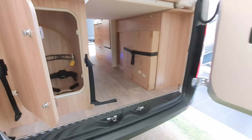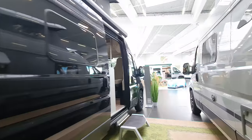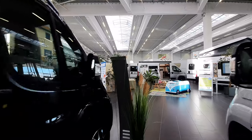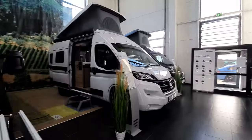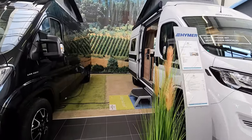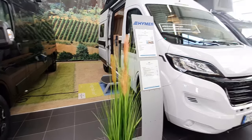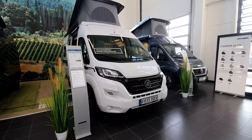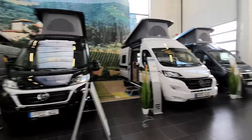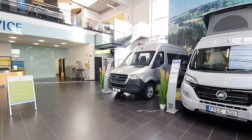Right, so that's the Grand Canyon S. We'll now come down here. So I've got a couple, these are Fiat Ducato based Freevans. Two others, the Ayers Rock there and the Yosemite. Right, so we see them, there's the Freevans, and here's the Grand Canyon S.